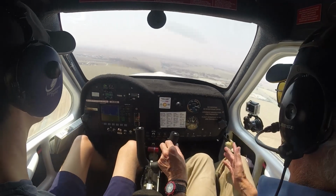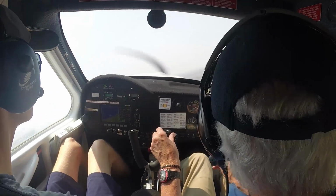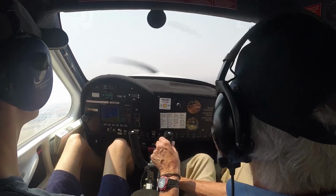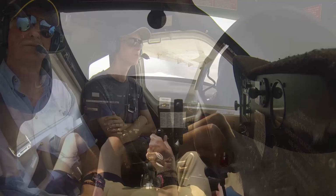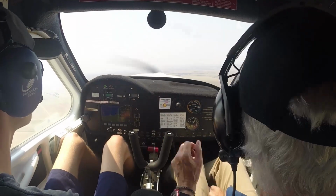If it gets all out of control, just take your feet off the pedals, let it relax, and then go back to it again. Nice and smooth, have to be sharp. I'll keep safety here. Pitched up a little bit here. Whichever's the higher rudder, higher foot is the foot you put in.